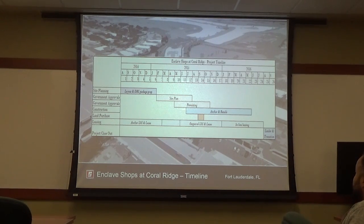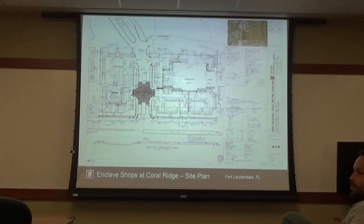We had a Microsoft Project schedule that has 956 lines on it. This is just a visual sense of what's going on. Okay, let's keep moving. This is what the city approved site plan looks like.